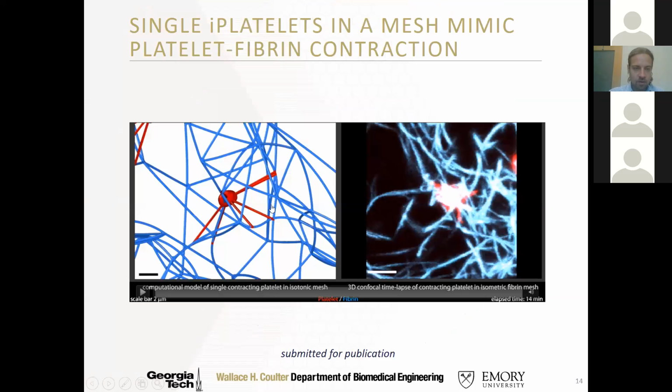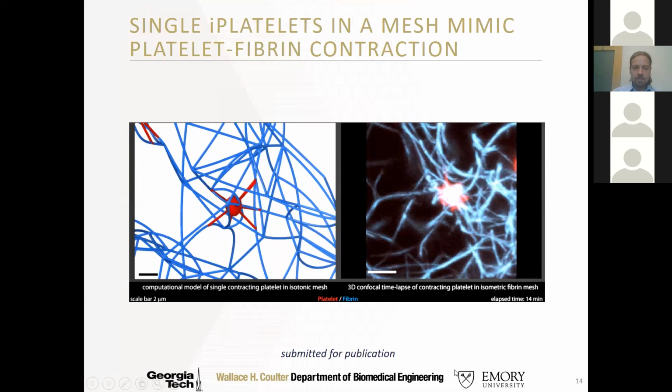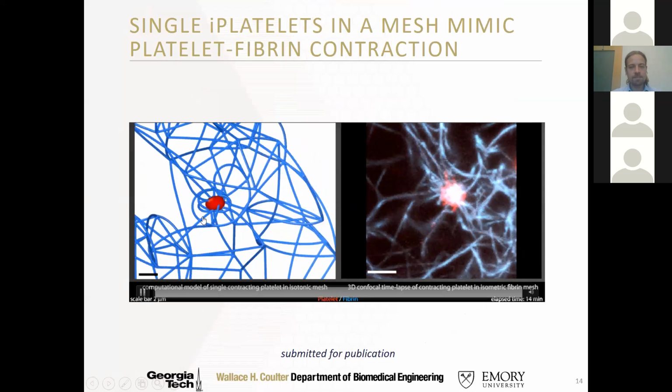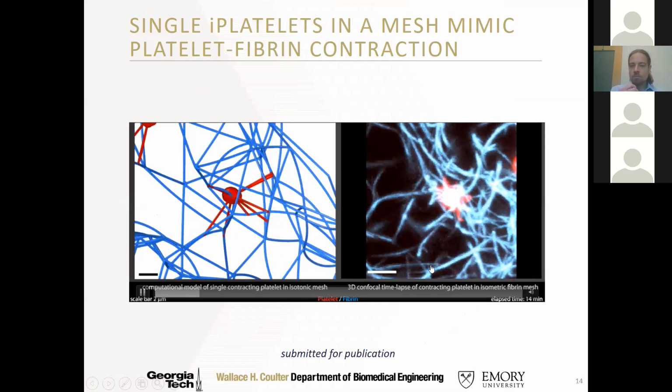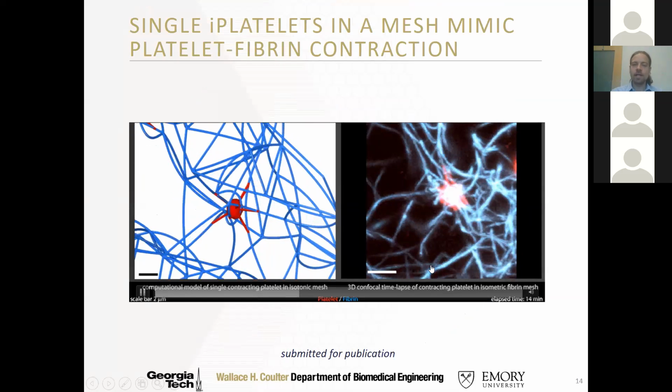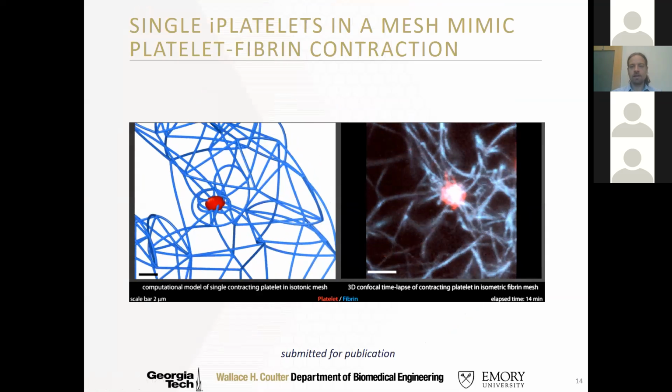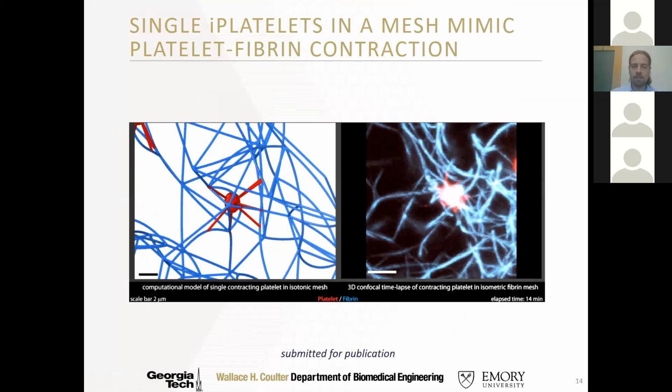So going back to these videos, you can actually see that over time, this platelet wraps itself in fibrin on the left. And you can see that this seems to recapitulate what an actual platelet is doing on the right, which is wrapping itself in, and it's using its filopodia, pulling out and wrapping itself in a mesh.